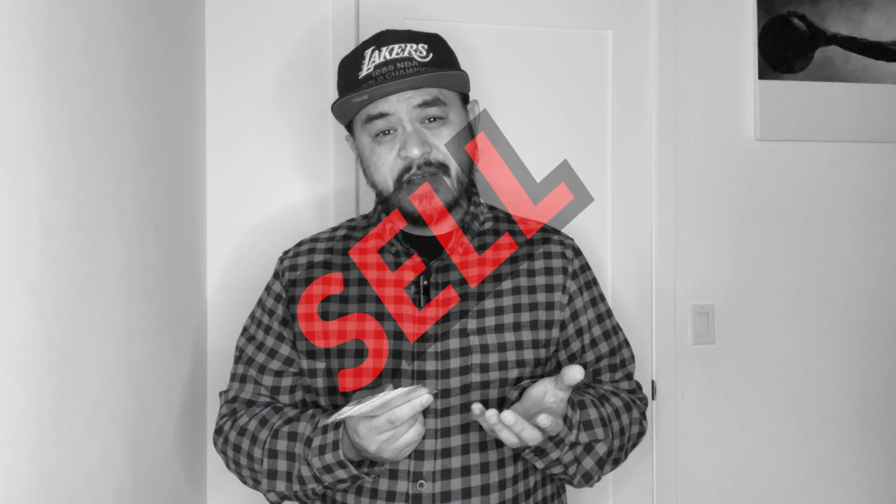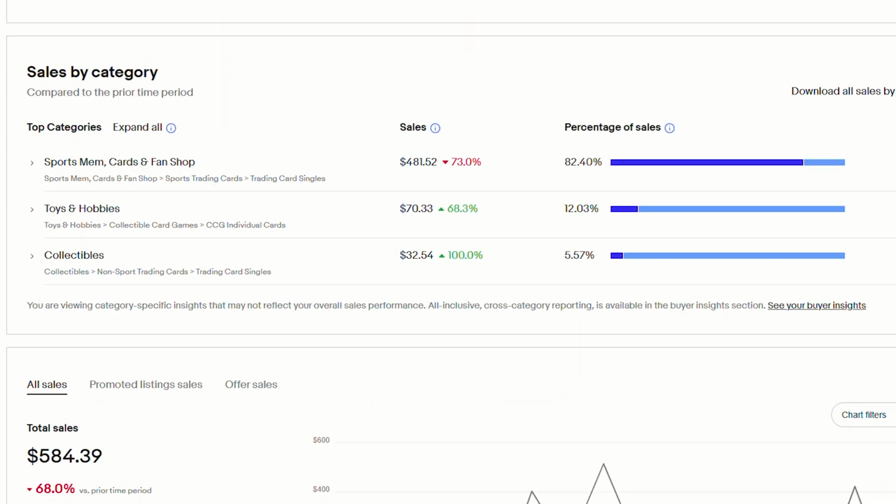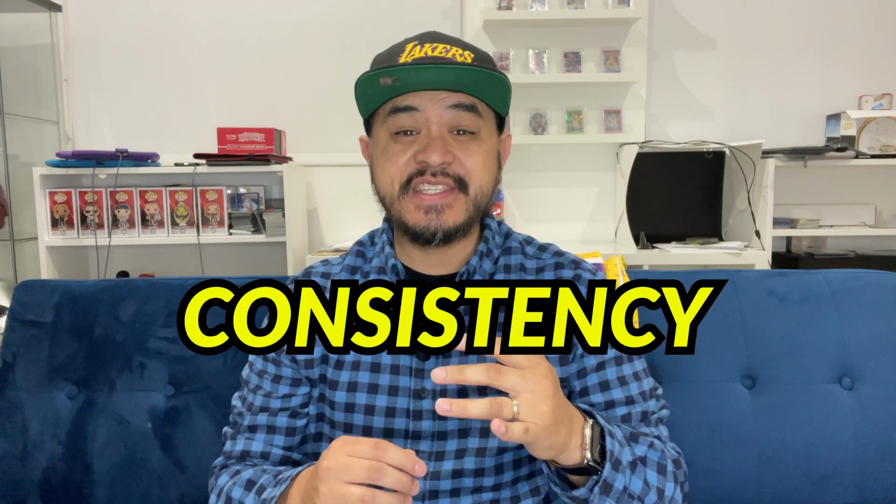Why won't my card sell? It's a question that tends to pop up from time to time when selling low end sports cards, especially when you first start out on your journey. Now, as much as I like to talk about consistency, there is another aspect that is just as important when you're first starting out, and that is quality.